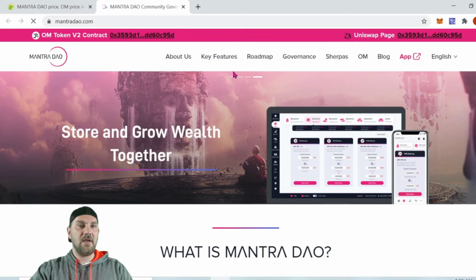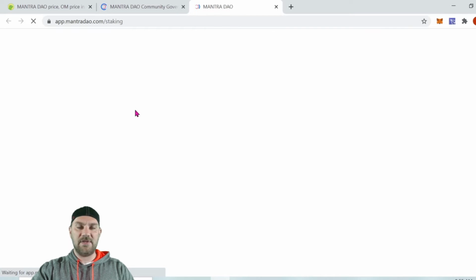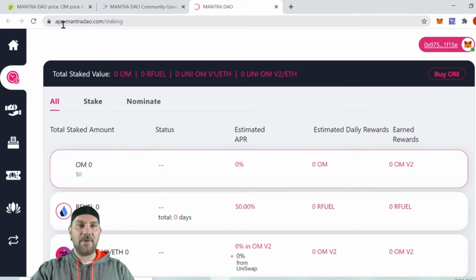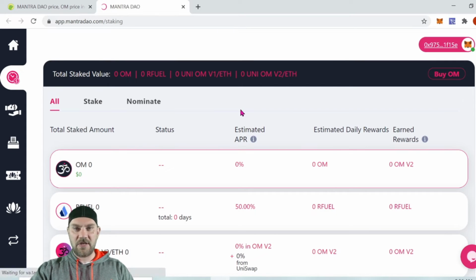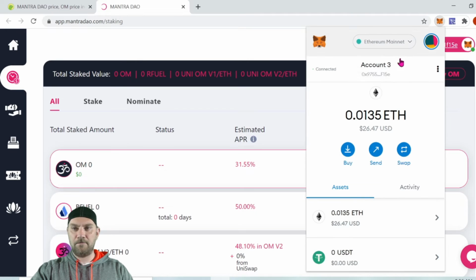Coming to the Mantra DAO page, you do need to go down to staking, and it opens up the app, which if you want to go directly there is just app.mantradao.com/staking. And we're not going to cover much on the project here today, but if you guys want, you can go back and watch previous videos where I talk a little bit more about the actual token and the team and all that kind of stuff. So here today we're just going to take a look at this. Let me switch to my other wallet.